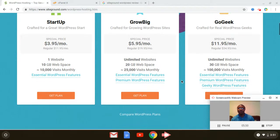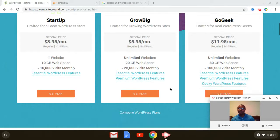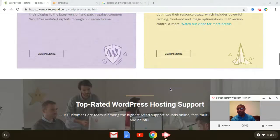What I recommend you guys do is just select one of these three, depending on what you personally need. But ultimately, I recommend using SiteGround's WordPress hosting over any of their competitors.